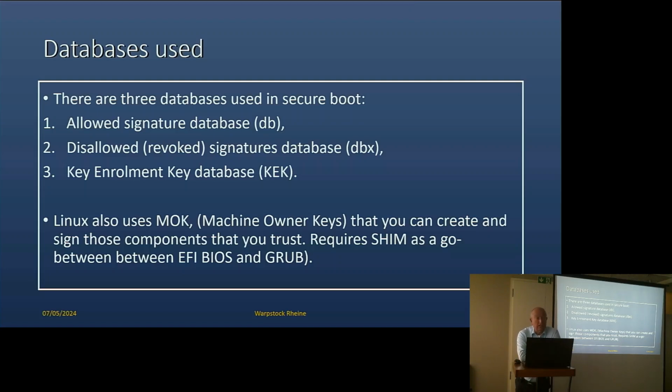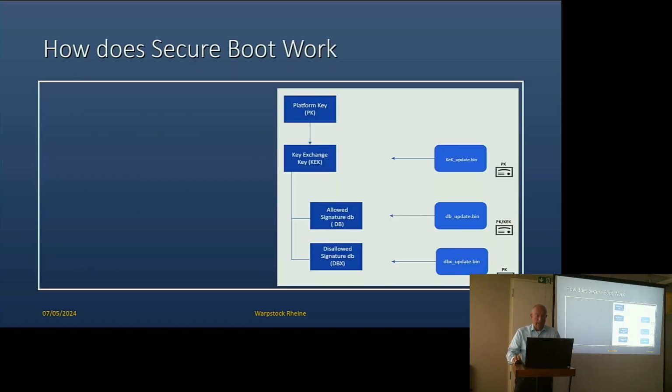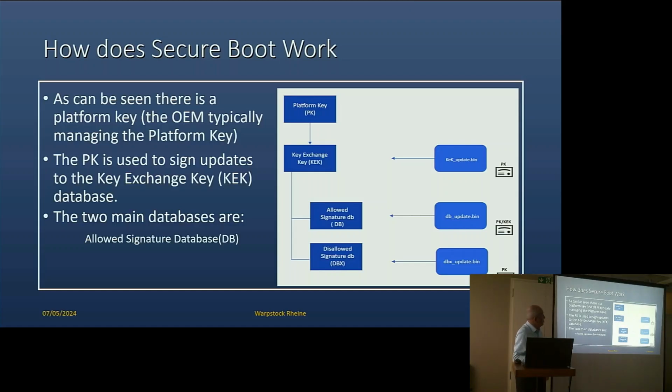Linux uses an extra database. It does it slightly different than Windows. It uses the MOK, or machine owner keys, that can create and sign components. But as I said earlier, with Secure Boot, Linux uses a shim as a go-between between the EFI BIOS and the grub bootloader. This is the way it works.